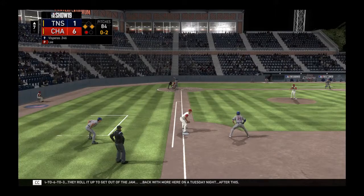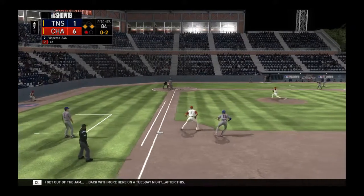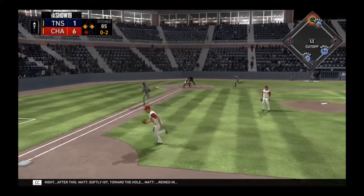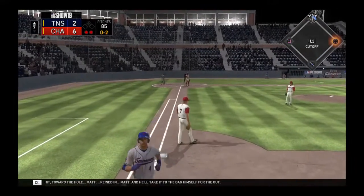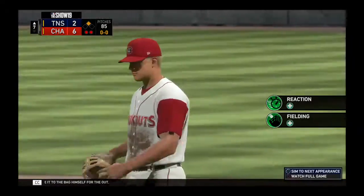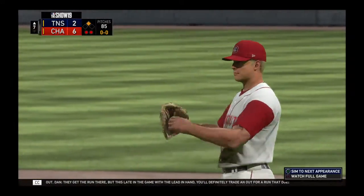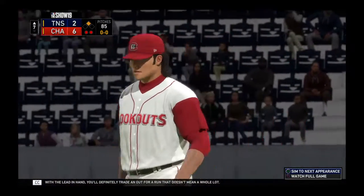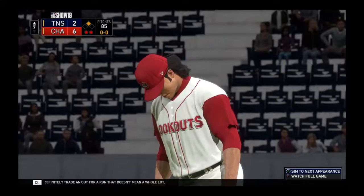The right fielder, number 4, Luis Vizcarra. Softly hit toward the hole. Reined in. And he'll take it to the bag himself for the out. They get the run there, but this late in the game with the lead in hand, you'll definitely trade an out for a run. That doesn't mean a whole lot.